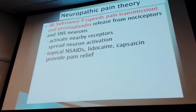Capsaicin. Capsaicin is what you see in a lot of the arthritis creams, like Aspercreme. So we'll talk about the specific meds some next week and some a little bit later. But the takeaway point here is, not everyone needs a narcotic for pain relief. It depends on where the pain is and what's causing the pain.